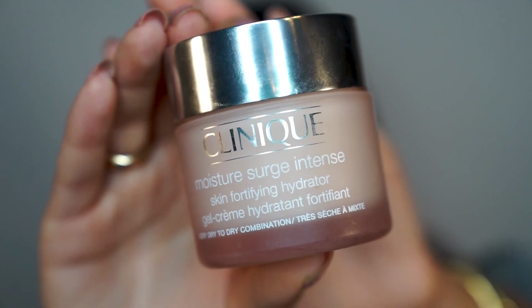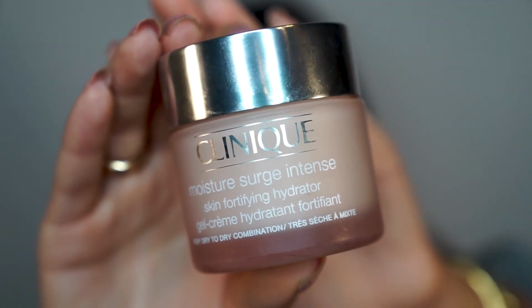So the first thing I'm going to do is apply my moisturizer. Today I will be using the Clinique Moisture Surge Intense Skin Fortifying Hydrator. The key to my everyday foundation is still looking luminous and dewy despite using powder foundation. I find that using this type of moisturizer that's a little bit heavy really helps with achieving that look.